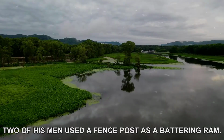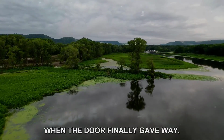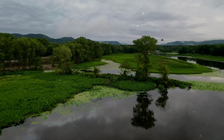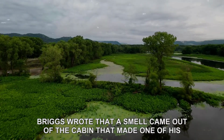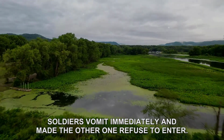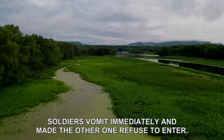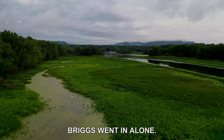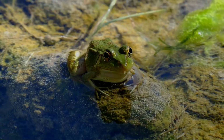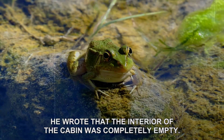2 of his men used a fence post as a battering ram. When the door finally gave way, Briggs wrote that a smell came out of the cabin that made one of his soldiers vomit immediately and made the other one refuse to enter. Briggs went in alone. He wrote that the interior of the cabin was completely empty.